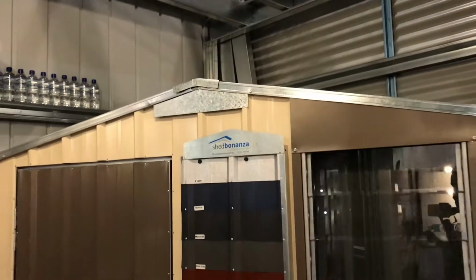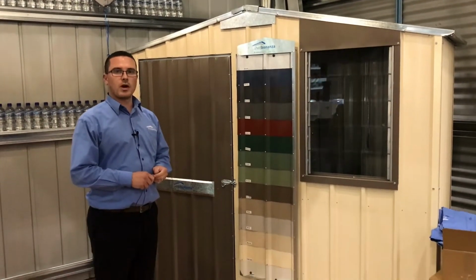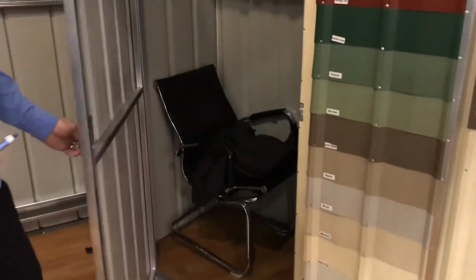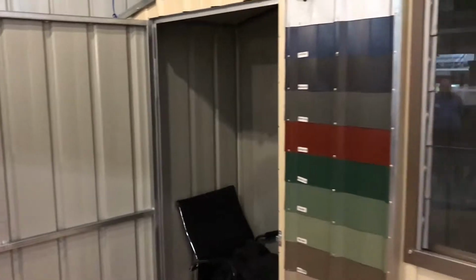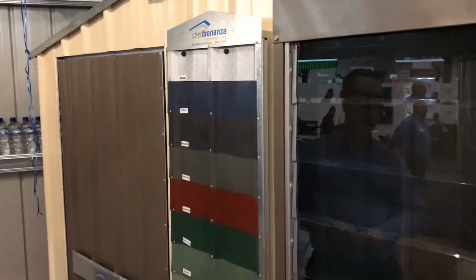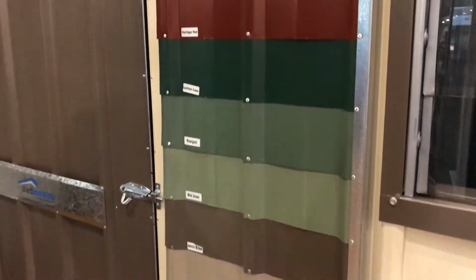Garden sheds are something else that Bonanza offer. So we've got a show special on here at the moment as well. Inside this garden shed we can see steel frame door upgrade, an option of a louver window, door in the gable end. There are so many different variations available. Complete colour range for garden sheds.